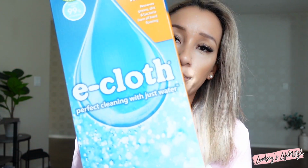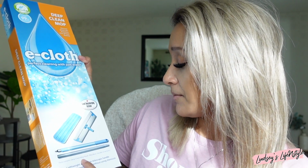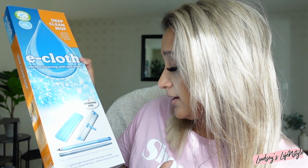So the next thing I got, I've been wanting for a long time, and I had no idea that Grove Collaborative had e-cloth products on their website, so that's pretty cool. This is the Deep Clean Mop. This is by e-cloth, but I bought it on Grove. So this is their kit. It has the Deep Clean Mop head, mop base, and handle in two sections. So it's lightweight, and it leaves floors cleaner and drier.